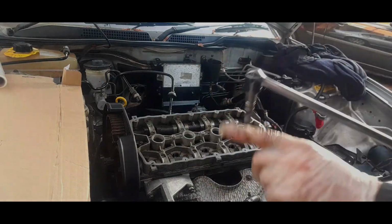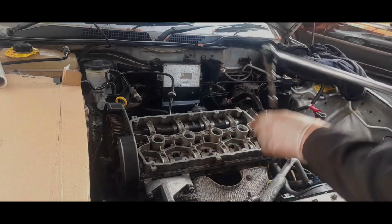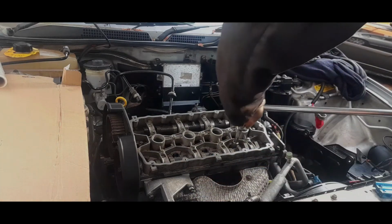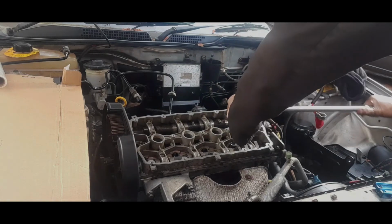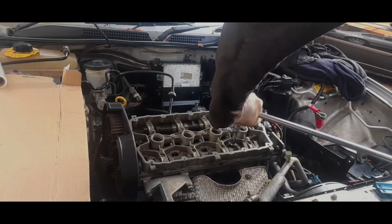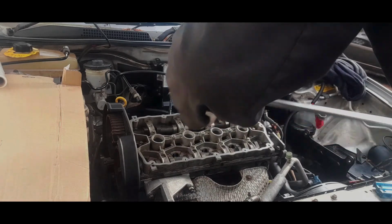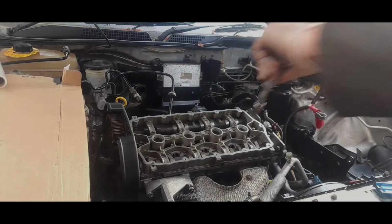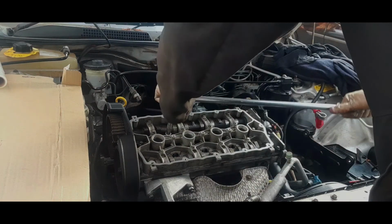Now that you can hear is a stretch on the bolt. I thought for a second that one had snapped, but that is literally how much they stretch. That one has yielded quite nicely. Right, number 5.